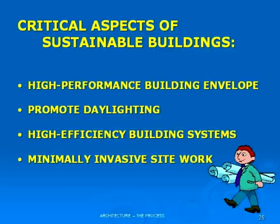The more you work on the site, the more you have overhead, the more you have maintenance, the more cost you have. So if you can leave a certain portion of your site undisturbed, it allows stormwater to penetrate, and there's no grass cutting, and there's less maintenance on that area.